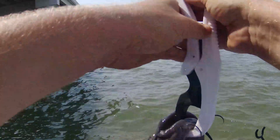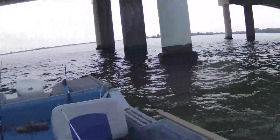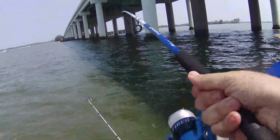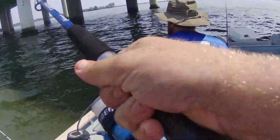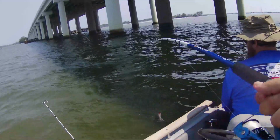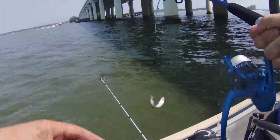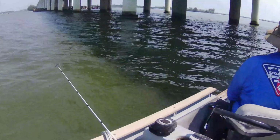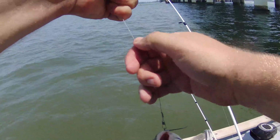Gotta take a picture and released back into the lake. Back on another fish. And this one's a tiny little guy. Tiny little channel. The two small ones that we caught, we didn't weigh because it just wasn't worth it.